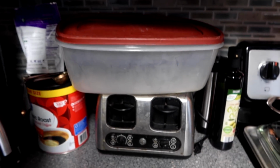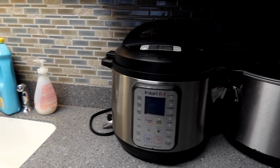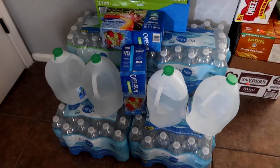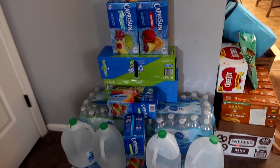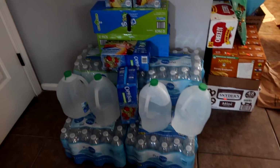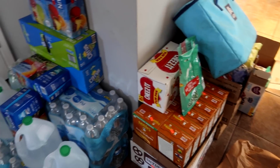We're settled in. We're going to go to the beach now. Yay. After I get my second cup of coffee. And the appliances are enjoying their vacation too. And then here is the wall of water bottles and kid juices. You see they made us a tower. And then we have the pantry type snacks we brought as well.